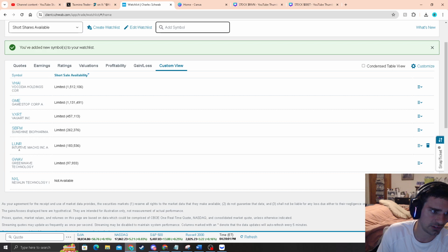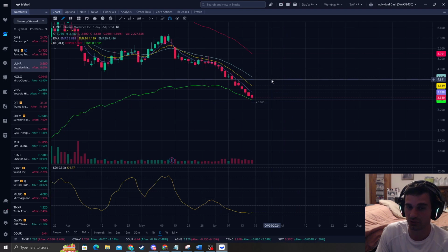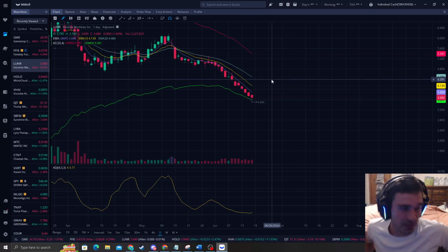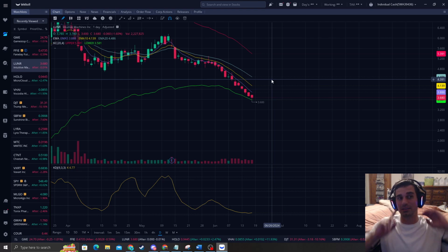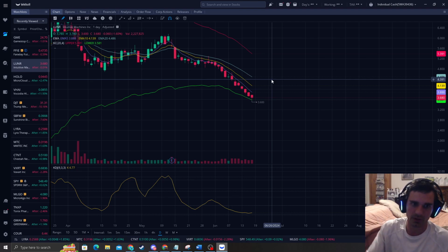Oftentimes I do look at this. LUNR has a limited amount of only 183,000 shares to short. So they should be covering their position soon, I would imagine. So let's keep that in mind. This is on my watch list. It'll be very hard to lose. Just be conservative. Put your stop loss in if you want to ride it up more.